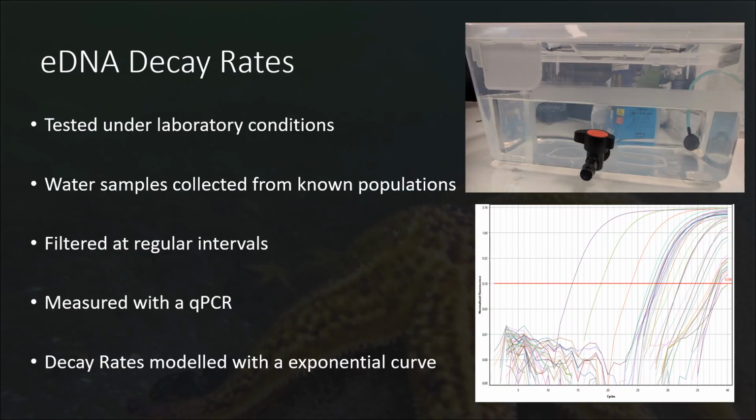From there, we wanted to determine our eDNA decay rates. These were tested under laboratory conditions, so these should be viewed as a maximum decay rate, not a standard environmental decay rate. We took water samples from known populations and then filtered these at a regular interval over about a week-long period and quantified the amount of DNA on a qPCR, and then modeled these decay rates with an exponential curve.